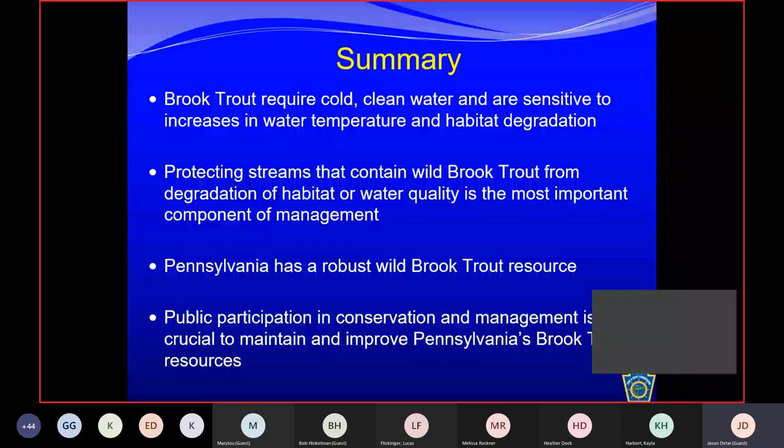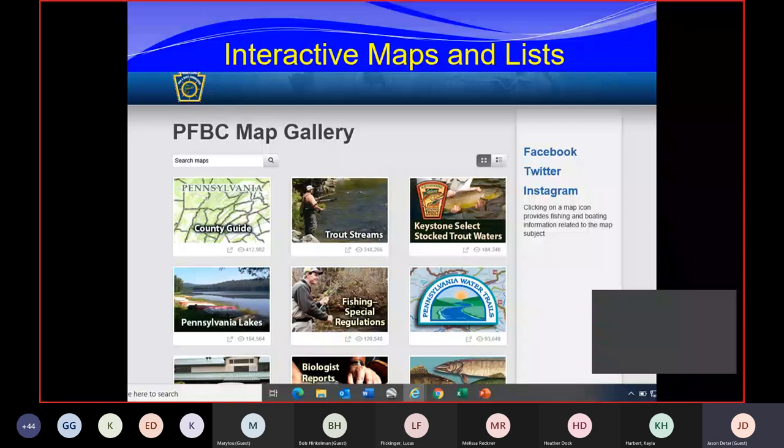So the last component that I wanted to cover tonight was a little bit of information on how you can find some additional information if you have a particular stream in mind, maybe one that flows behind your house, or you're somebody that might be new to getting into fishing or thinking about fishing for the first time, or maybe you're an avid angler looking for some new spots to try.